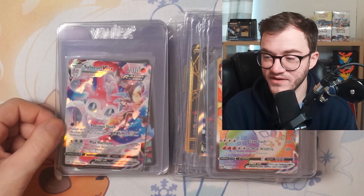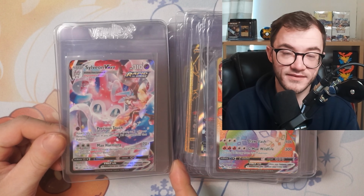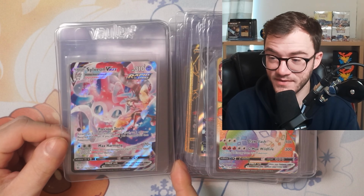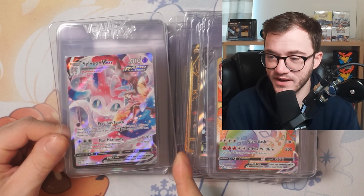Then we have the Sylveon VMAX from the Trainer Gallery, Brilliant Stars coming back again. Love the artwork of this one. I prefer the V to the VMAX, but I do want to get this graded. I want to have my whole collection of Sylveons graded, so that'd be really cool.